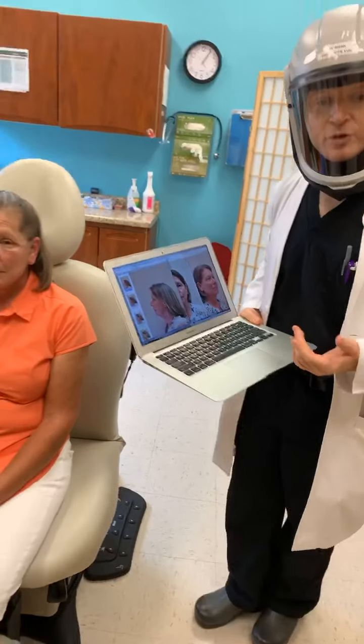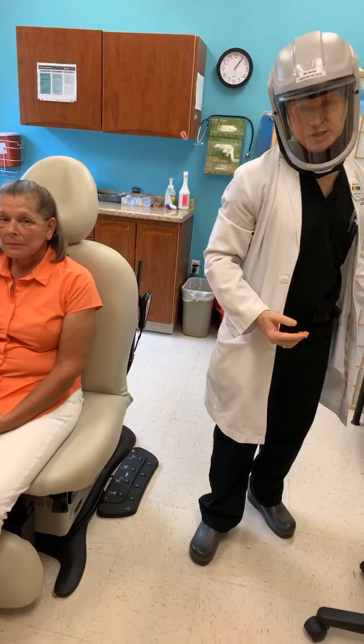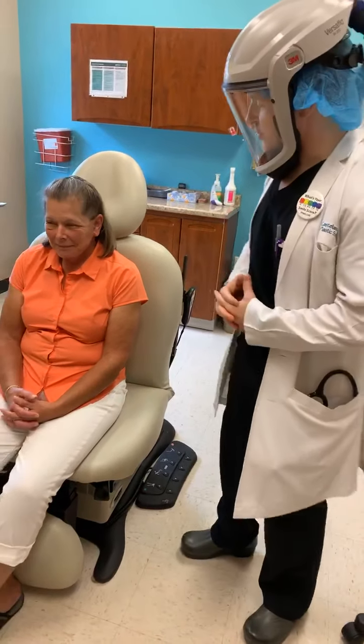Now at 1 month, that's when we're going to take her pictures, and then we'll compare the before and afters, because after we do a cosmetic treatment, our vision gets better and our memory gets worse. So we always need the pictures.